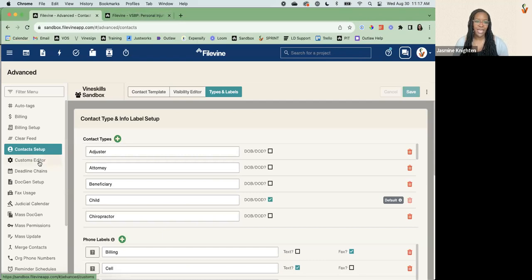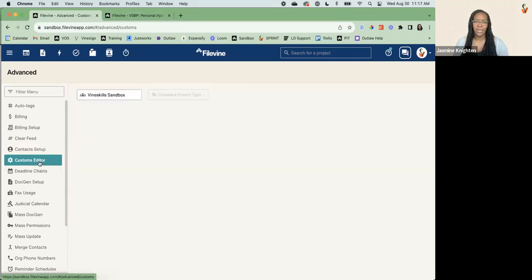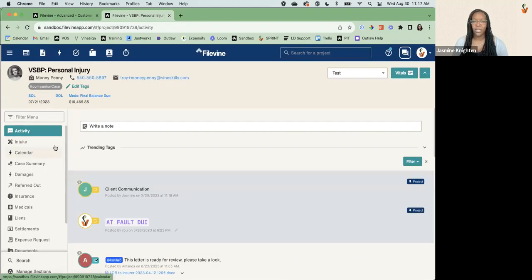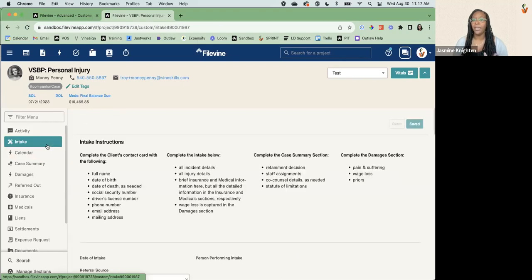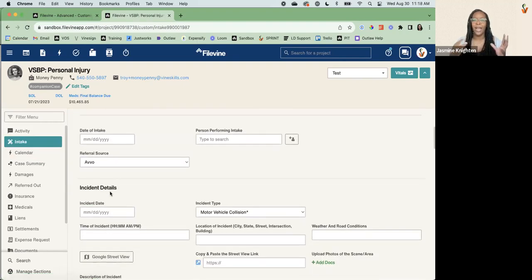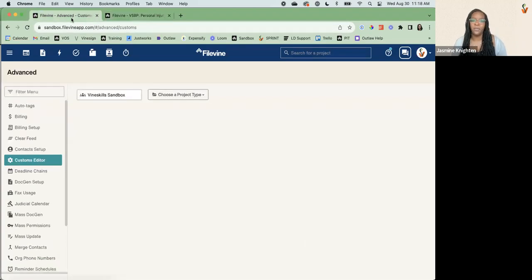We're going to pop into Customs Editor. Anytime I'm in Customs Editor, I always want to have my front end opened as well. So any project or case, that way I can see what my layout looks like, so that as I'm making changes, I have a better idea of where I'm moving things, where would look good, and kind of what's already set there for me. So I'm going to leave open our personal injury project and hop back into advanced.